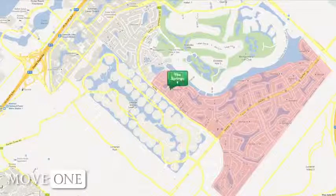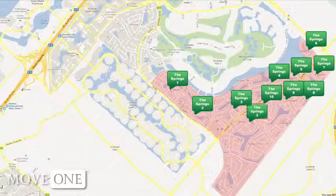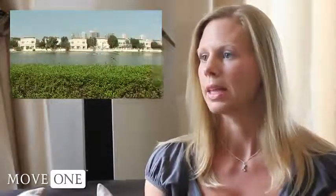Well, in the entire Springs community there are 15 different springs. So within each community of springs you've got about two swimming pool areas. Usually most of them have lakes as well. We have a very big lake about a 2-minute walk from this house. It takes about 20-25 minutes to walk around, and that links to quite a few of the other springs.